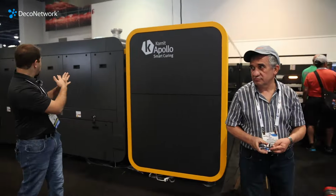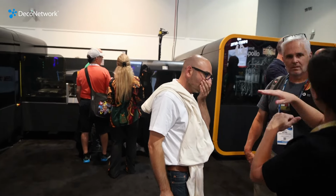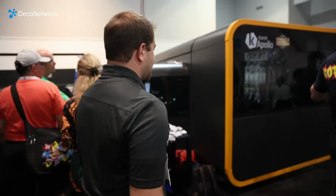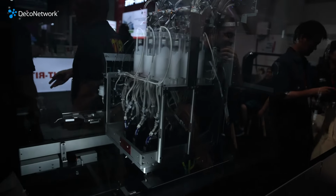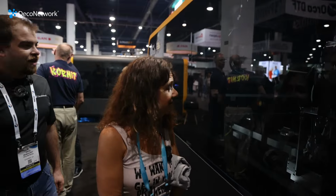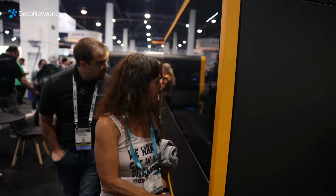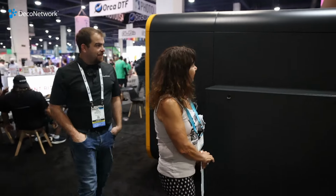Look at this. This is one unit. You need a whole room for this. You need a whole warehouse. But look at what all is going on in here. Looks like they're not really printing with it at the moment, but you need a full-time engineer in your shop in case something were to happen. Looks like they're using a bulk ink system, though. But wow, this is like a house.